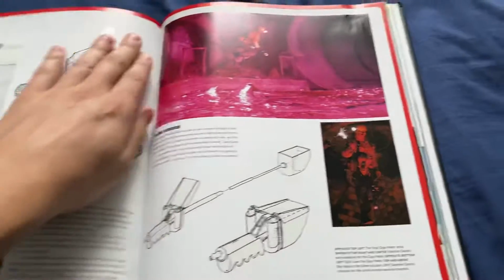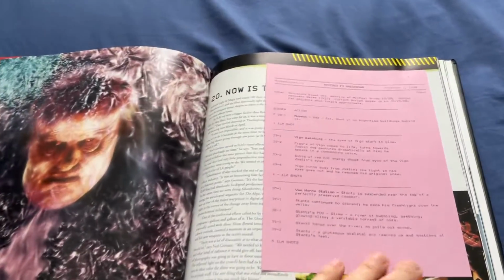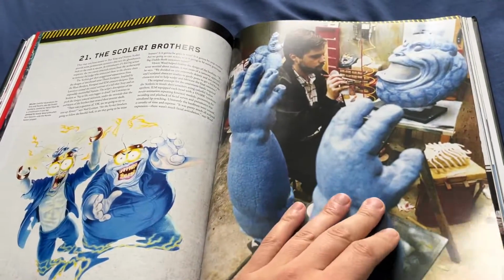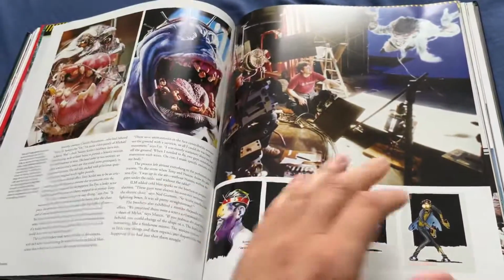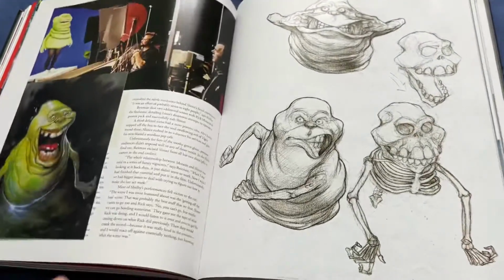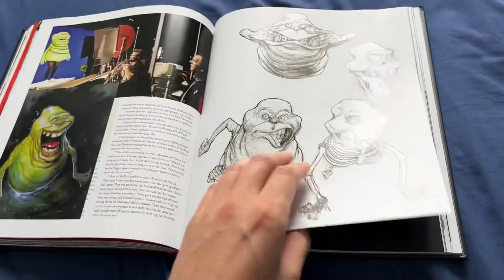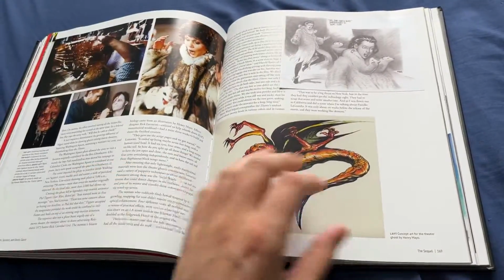Incredible stuff here. So let's just keep checking it out and see what else we've got. The Scolari Brothers. Slimer Mark II. There's a Slimer, looks like a postcard. Spook, Specters, and Ghost Galore.